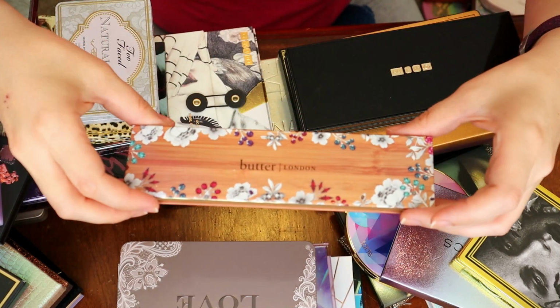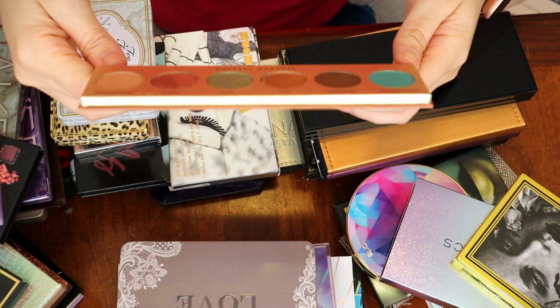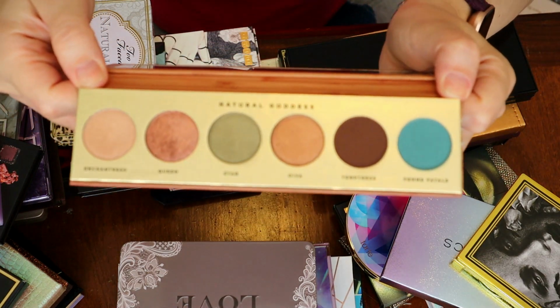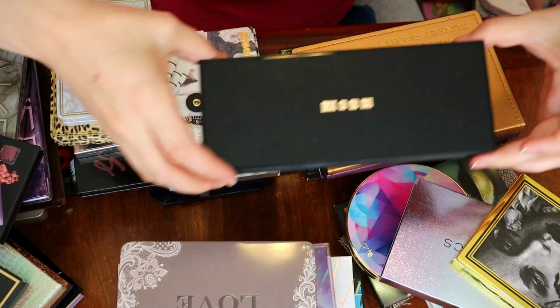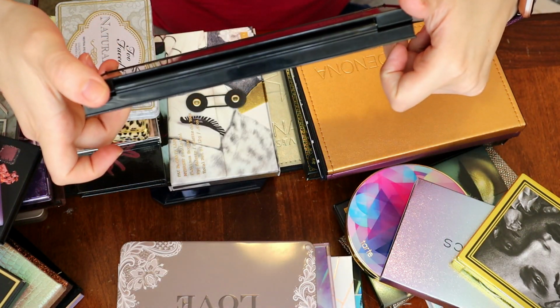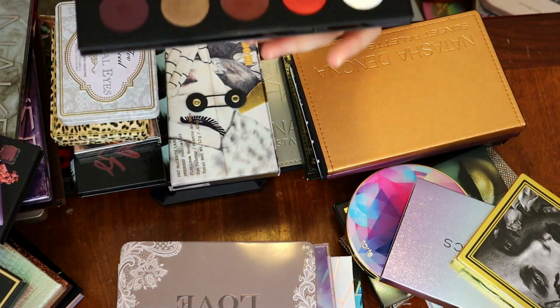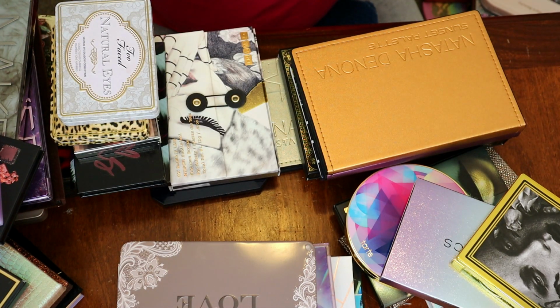I also really like this Butter London little palette that came in BoxyCharm. This is the Natural Goddess palette. So flippin' good. Pat McGrath, my one large Pat McGrath palette, this one is the Mothership 5. Definitely holding on to it.